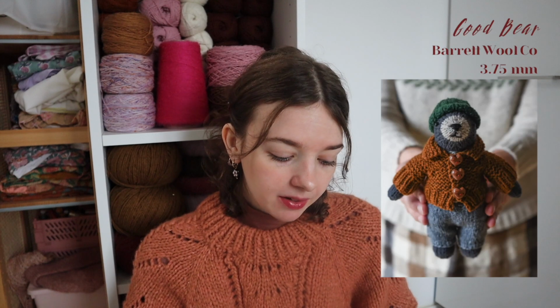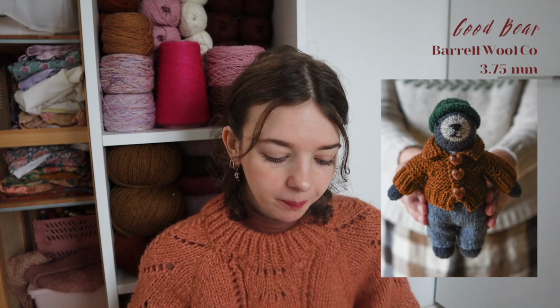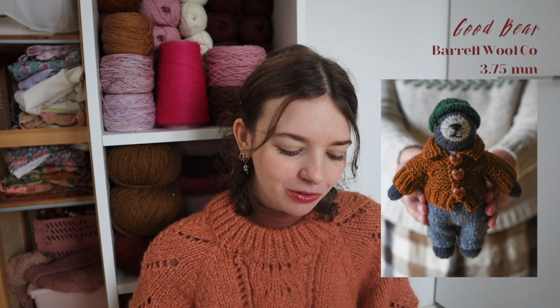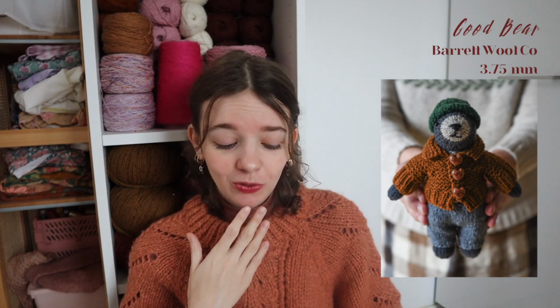It's called the Good Bear and it's knit by Suzanne B. Anderson of Barrett Wool Co. It's knit with a sport weight yarn on 3.75mm needles, and it's just the cutest and most darling bear stuffed animal. I think stuffed animals are very cute in general to knit, but like I said, I don't have any children. I don't really see a reason to knit a stuffed animal. Maybe I should just knit it for the sake of it for myself and put it on my desk. It would probably make me happy to look at it.